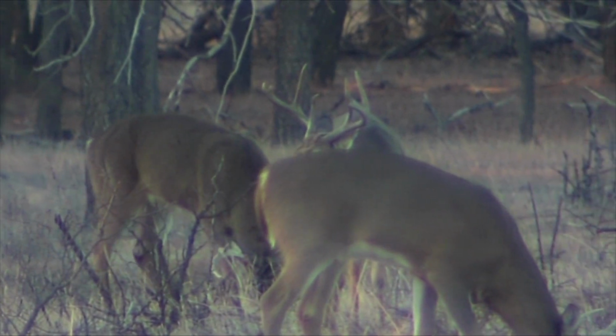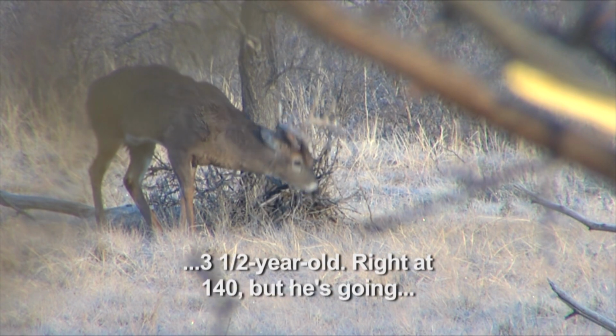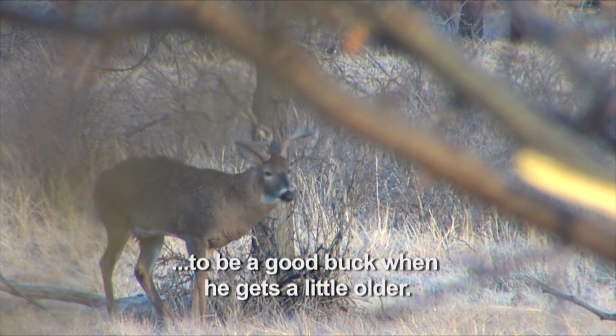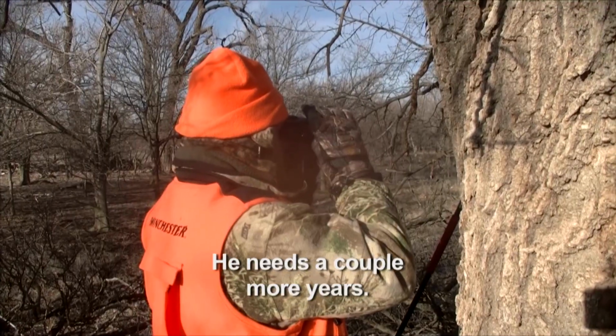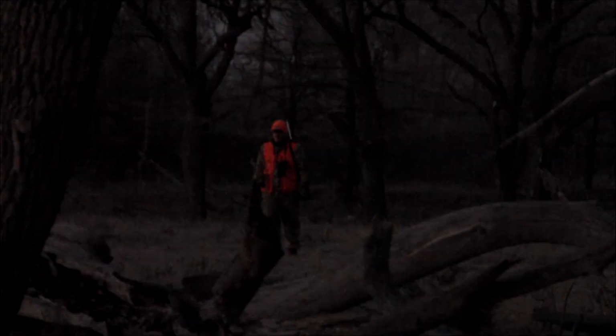And we saw a lot of deer. Saw some beautiful deer. That's a nice buck. He's a 10-pointer, a 3.5-year-old. He's right at 140, but he's going to be a good buck when he gets a little older. A couple more years. Again, a great day, but we did not see a deer we wanted. So we went into the second full day with high anticipation.